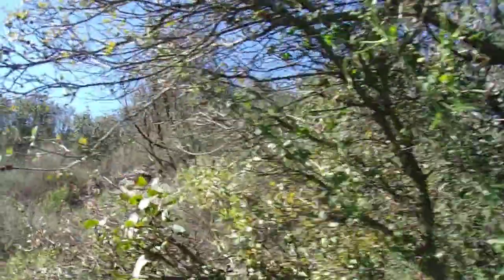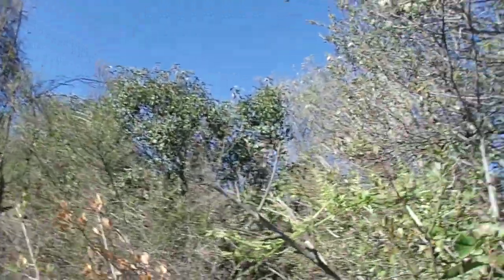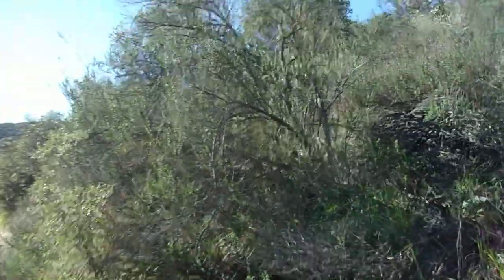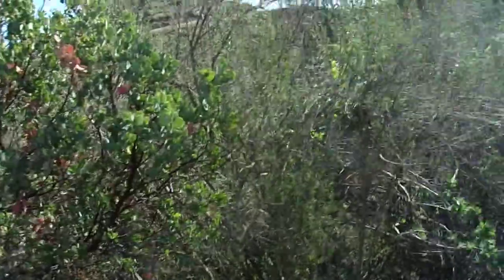They're starting to bloom now. Actually, they're really starting to put in their flowers. I did a spotlight on this shrub back last February or March, so take a look out for that video if you're interested in learning more about Ceanothus crassifolius.